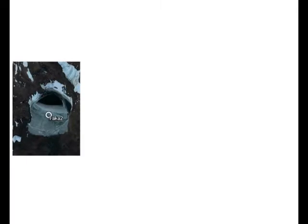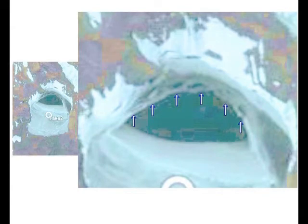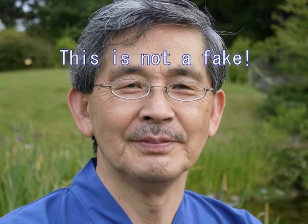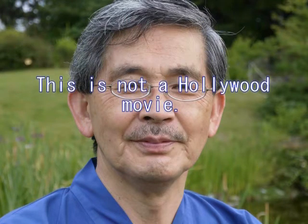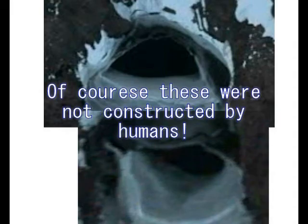And this is base 1. And this is base 1, brightened up. You can see the very strange ceiling here. We human beings do not do such construction work to construct buildings, and there are no footprints and no wheel tracks here. I promise this is not a hoax, this is not a fake, and of course not a Hollywood movie. This is the real world and the real thing. Okay, real world on this earth.